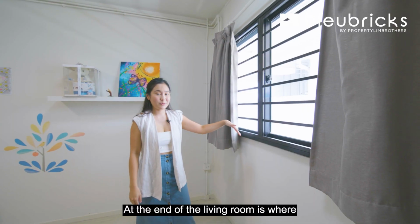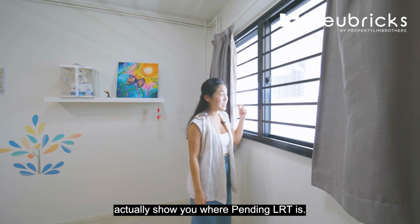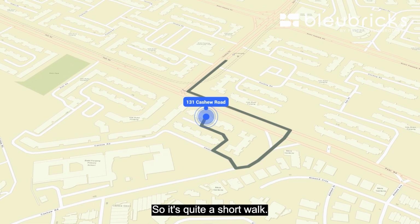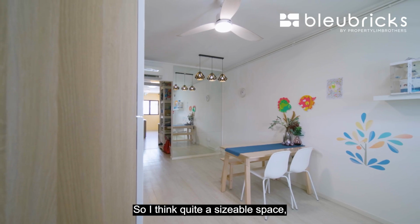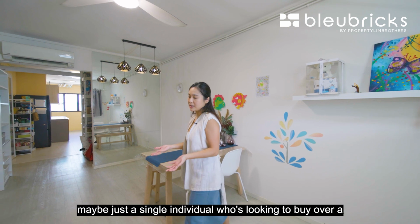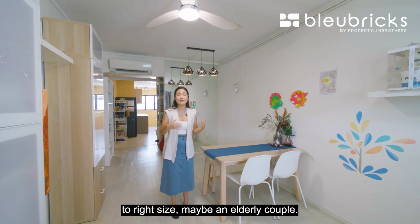At the end of the living room is where you have your windows, and the windows will actually show you where the Pending LRT is. It's actually just right opposite, so it's quite a short walk. Within 5 minutes you'll get there if you need to take public transport. So I think quite a sizable space for someone who is maybe just a single individual looking to buy over a unit, or maybe someone who's looking to right size, maybe an elderly couple.